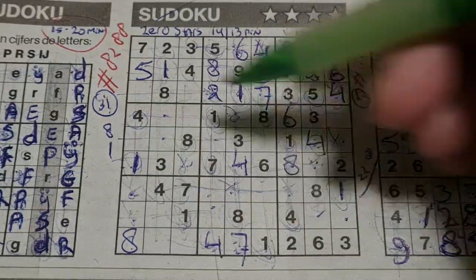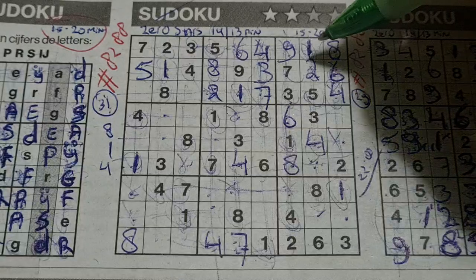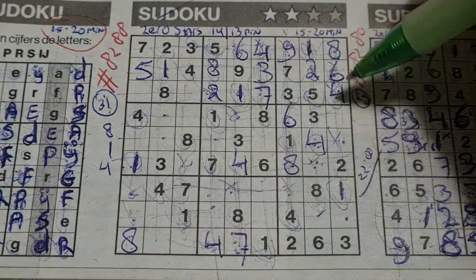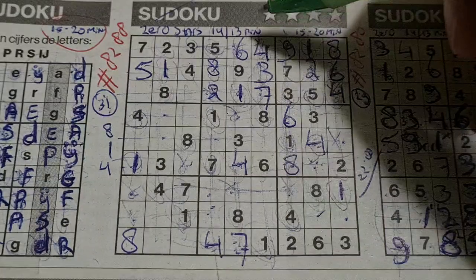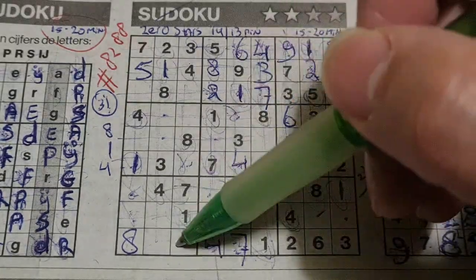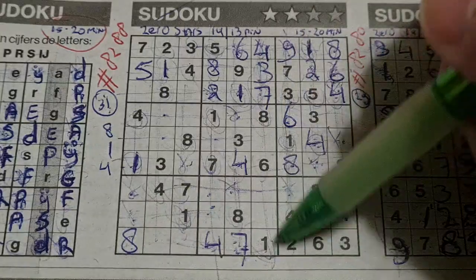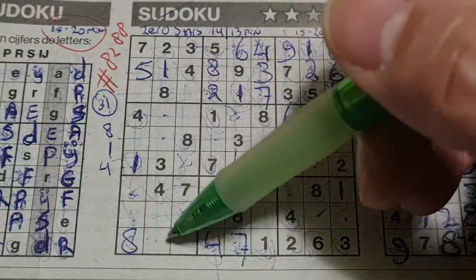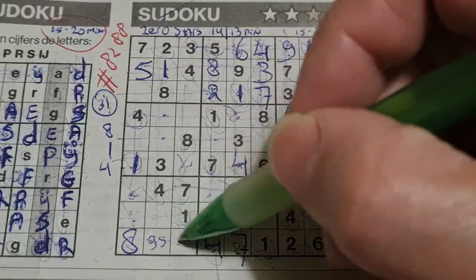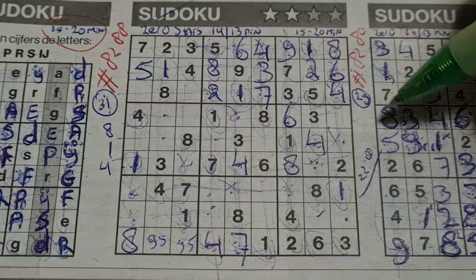I can't see. This is number 3, number 4. Alright. And now, let me see. 2 numbers left in this row. The last row. 4 numbers, the 1, the 2, 3, the 4, 5 is missing. The 6, the 7, 8, 9 is missing. 5 and the 9. Let me mark those 2 boxes. Alright.